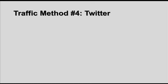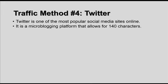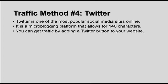Traffic method number 4, Twitter. Twitter is one of the most popular social media sites online. We all know that. Many people have heard of it. Twitter is a microblogging platform that allows for 140 characters. So it's 140 characters. It's not like Facebook where you can post a longer post, or Pinterest where it's about pictures, but it's just a short, succinct way to get a message out there.